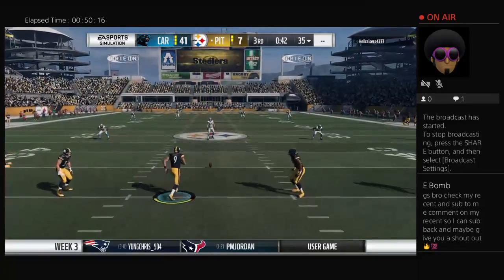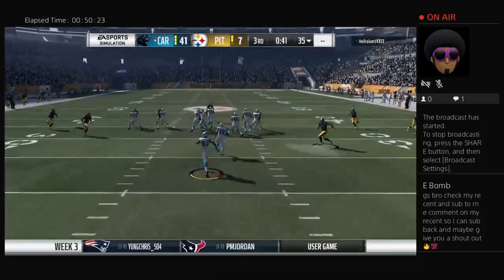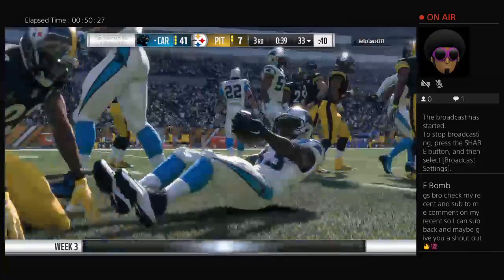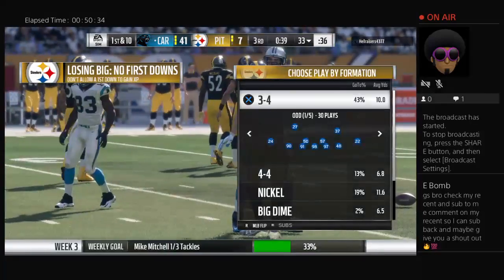Boswell on now to kick this one away. This will be taken about the 12. And a good effort on the return there. Gets him across the 30 to the 33-yard line. Here's the Carolina offense as they get ready to take over here.